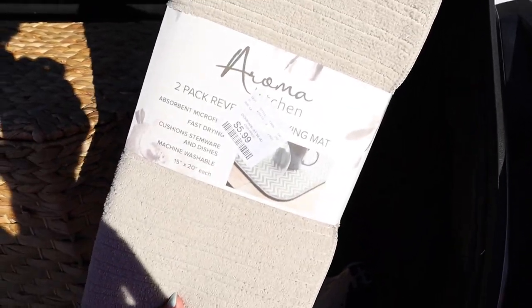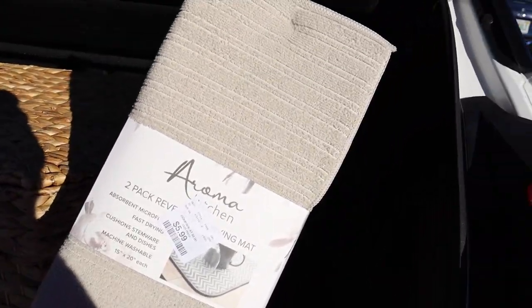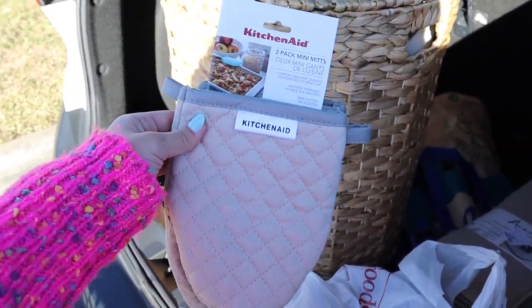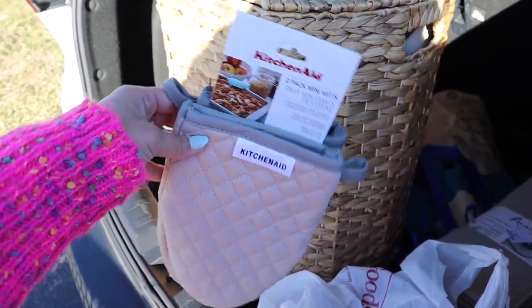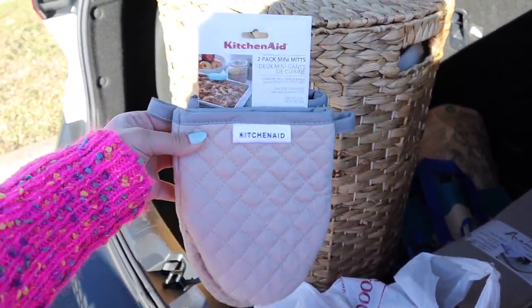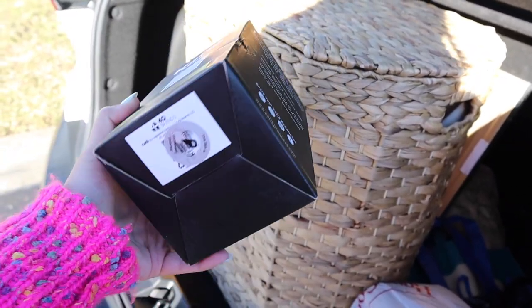I got this two pack of drying racks, a beige colored one, super cheap. Both of them for $5.99. And then I also got a two pack of the mini mitts. We desperately need new ones of these. Ours got ruined on Christmas Day from this Christmas morning breakfast item that we were making. So I wanted to get some new ones, and I just got them to match the little drying racks.